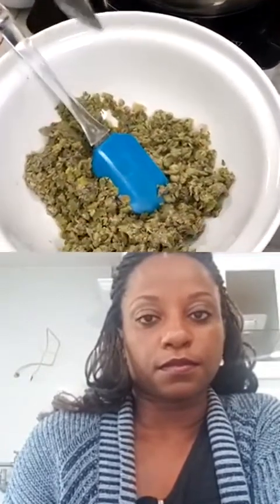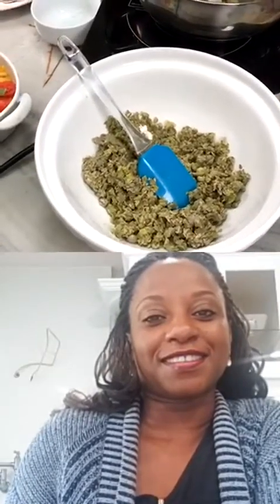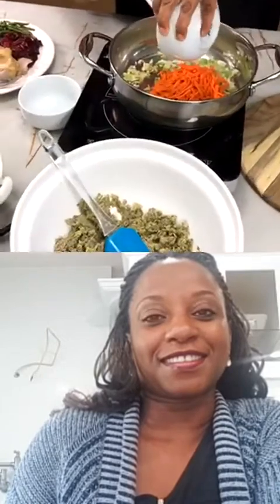And what I did was I put it in a food processor. I just blended it, processed it until it still has a little crunch to it, a little texture. And next I'm adding some carrots because I'm building my loaf. You could add other vegetables too right here. So I'm adding carrots to add more structure to my loaf.